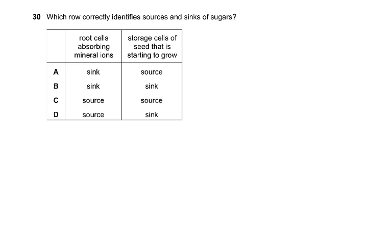Then coming to question number 30. Which row correctly identifies sources and sinks of sugar? Storage cells of a seed that is starting to grow have to be a source. So these were the only two possible answers. Root cells absorbing mineral ions have to be a sink. So that is why the answer is A. Both can't be sources? Well, of course they can be. I'm not saying that can't be. They can make a question like that where both are the source. But here it says which row correctly identifies source and sink. Root cells absorbing mineral ions is a sink. It needs the glucose from the source.